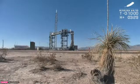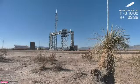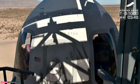This is NS-30, the 10th human flight of New Shepard. We are at T-minus 10 minutes, and we are in a brief hold awaiting direction from Mission Control. While we have some time, Isabella, I'd love to talk about the vehicles that are carrying our astronauts today. The capsule we talked a little bit about carries the name RSS First Step right above the hatch. Let's break that down a bit.